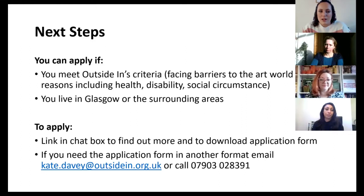So we do have some criteria around applying. So you will need to meet outside-in criteria. So you'll need to see yourself as facing some kind of barrier to the art world, and that could be due to health, disability, or social circumstance. And you will need to live in Glasgow or the surrounding areas, and that's a requirement of our funders. The way we're advising on that is, if under more normal circumstances you would be able to travel to the venue to take part in the course, then you would be eligible to apply. We obviously don't expect that you are physically able to do that, but just as a ballpark of thinking about where in the surrounding areas you might be.